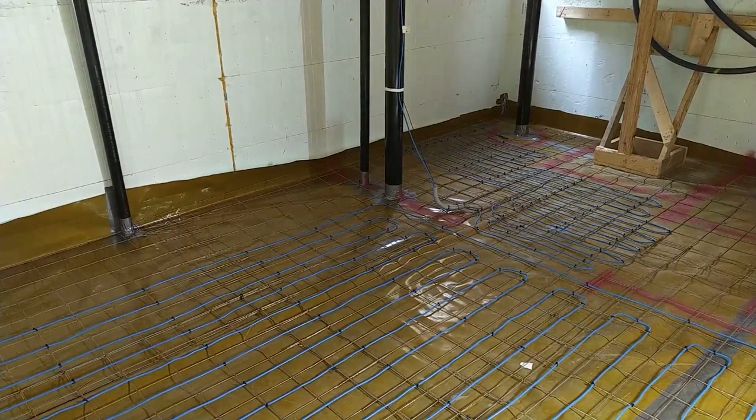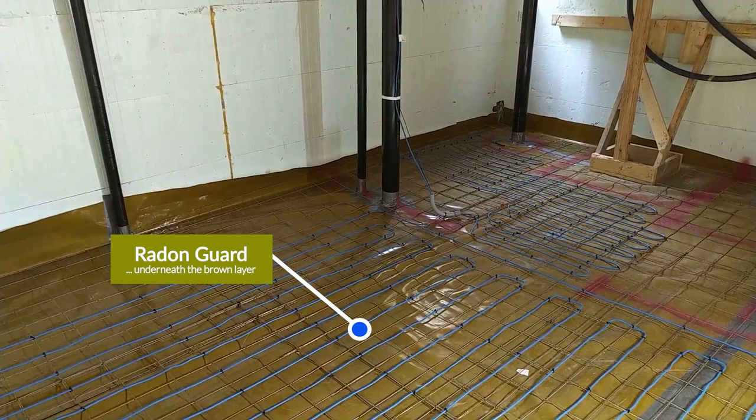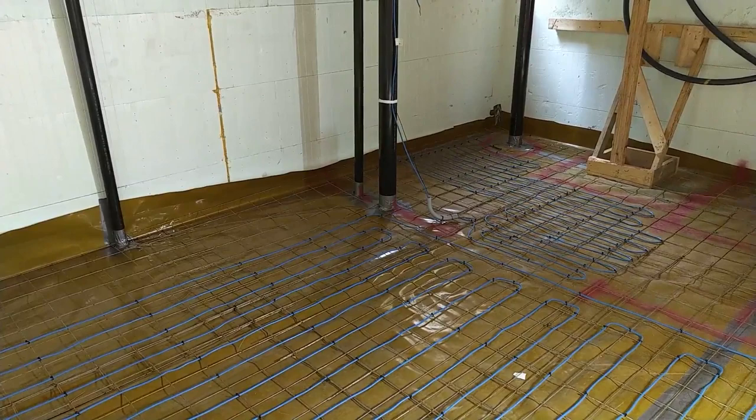Underneath it, something that we can't see, is the Radon Guard, which is a channeled EPS foam insulation that makes sure that we have a good ventilation cavity underneath the radon membrane to ensure that if radon gas is underneath the concrete slab, it can find a way out.